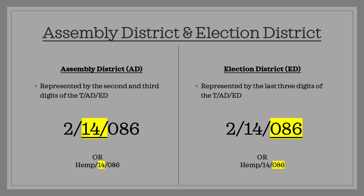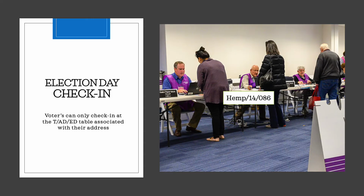Assembly District was assigned by the state and the Election District was assigned by the Board of Elections, both representing the resident's address within district lines. On Election Day, each voter check-in table is labeled with a TADED sign that represents their voting district like the previous example. Voters can only sign in at the TADED table associated with their address. It may also say Hemp 1486.